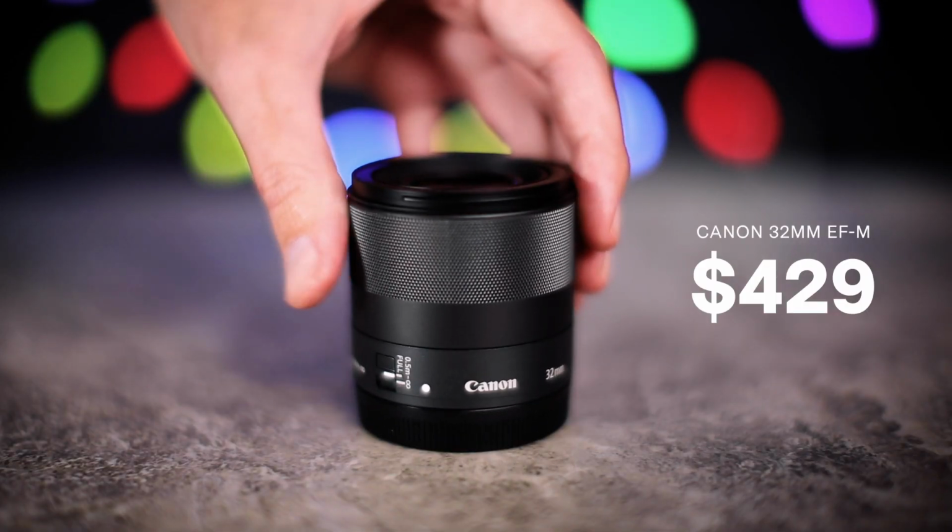As for the Canon 32mm, it currently retails for $429. That makes this lens almost $100 more than the Sigma. The Sigma 30mm weighs in at 9.4 ounces or 265 grams, while the Canon 32mm is about an ounce lighter, weighing in at 8.3 ounces or 235 grams.